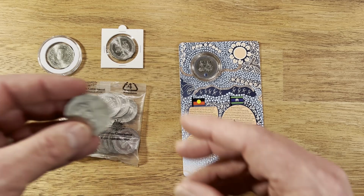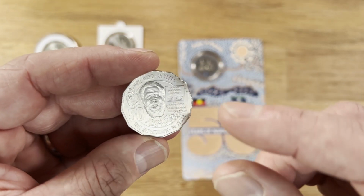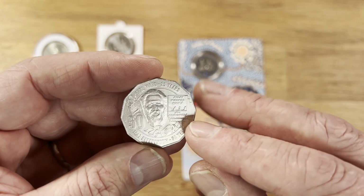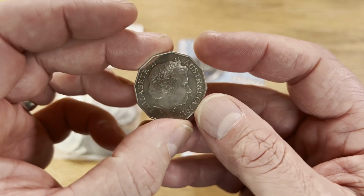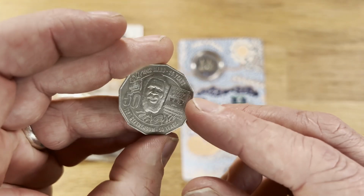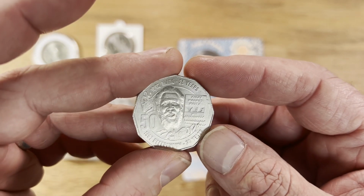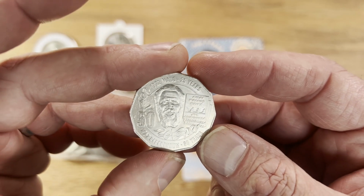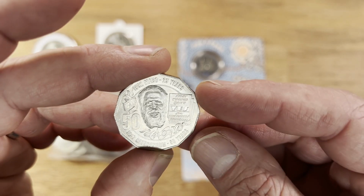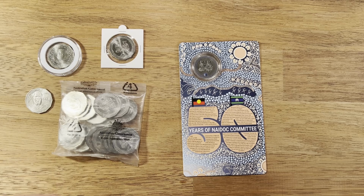The next one here was the Mabo and 50 years of referendum. This is when they had, over 50 years ago, the yes and no vote. So this coin is from 2017. This one was a lot lower mintage at 1.4 million. So it is quite a collectible 50-cent coin, definitely pretty cool. And as you can see there, you've got the Aboriginal there, and this is definitely quite significant in its meaning.